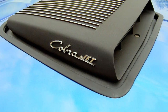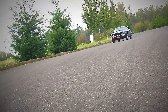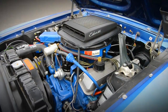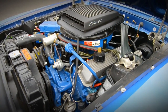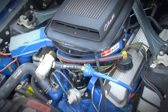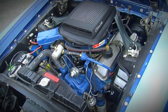People often talk about sleeper cars, and a sleeper is a car that is much faster than it looks. You know, you got a big giant motor and a small compact car, that's a sleeper. Mustangs really aren't sleepers in my opinion, because you could buy a fast Mustang. You could have a Mustang like this one that really doesn't look fast on the outside, but is hiding that 428 motor under the hood. So as Mustangs go, I guess this could be a sleeper.